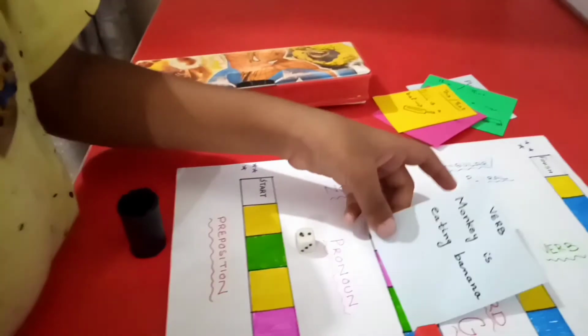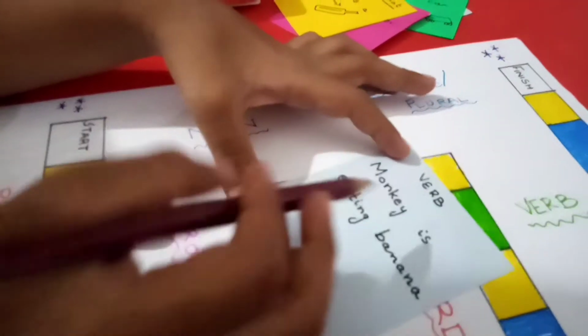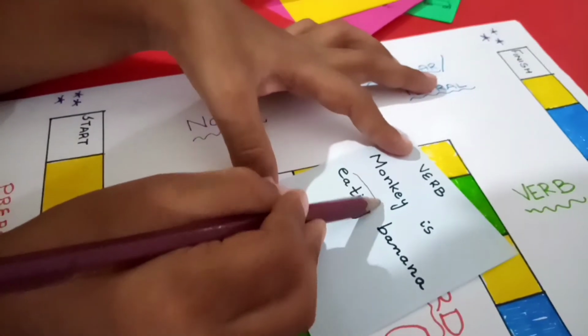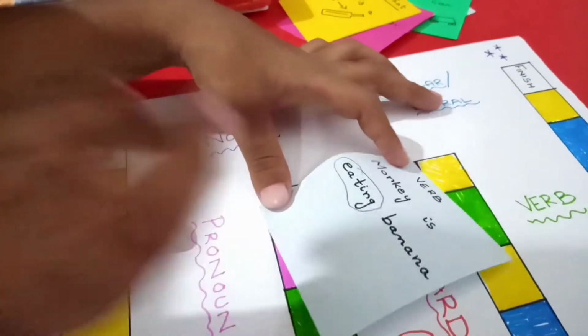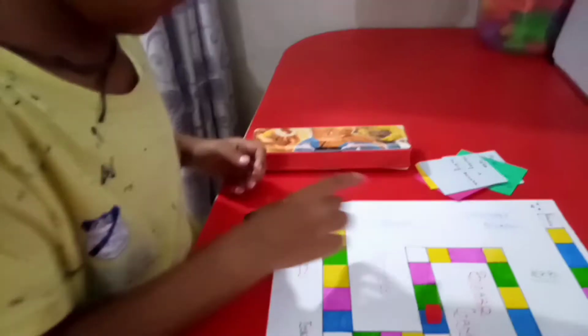Monkey is eating banana. Circle the verb in this. Eating. Yes, eating is an action word, so it is a verb. Good job. Now roll the dice again.